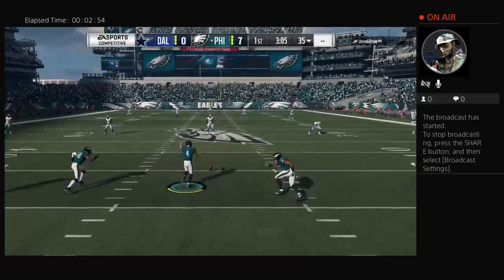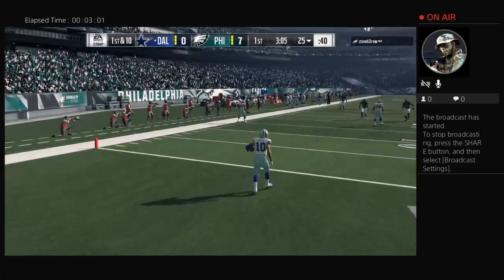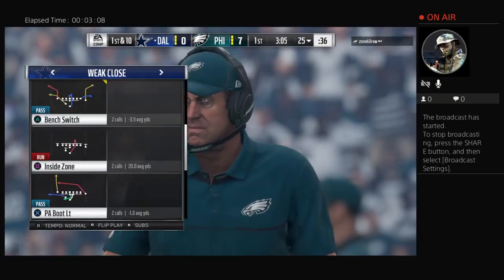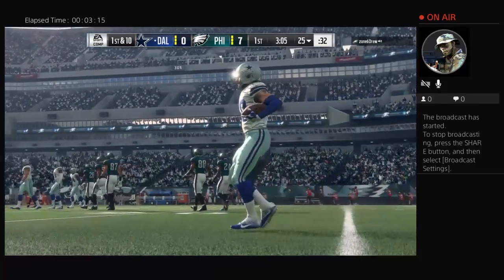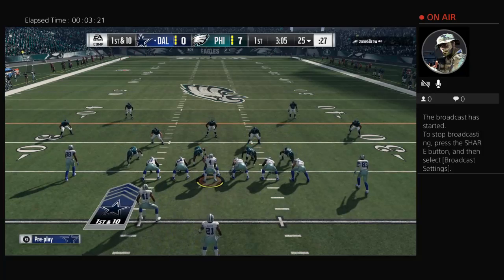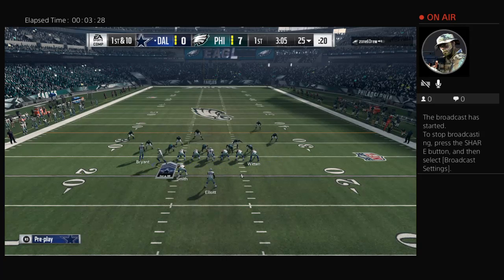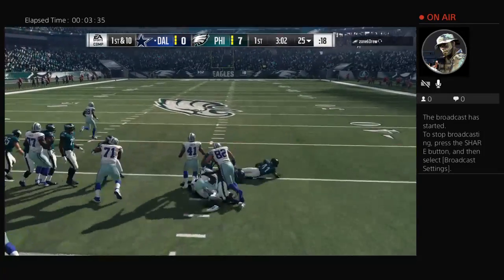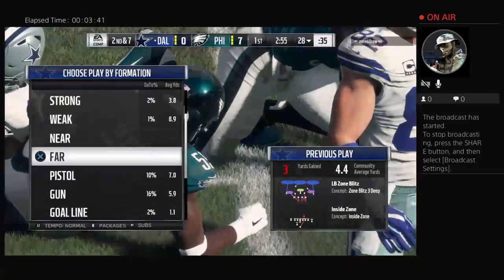Elliott now to kick this one away. And a fair catch signaled for and taken successfully. Williams, the man in motion left. Here's the first carry for Ezekiel Elliott. And not a whole lot doing there as he'll get it up to about the 28-yard line. A gain of 3, 2nd down.